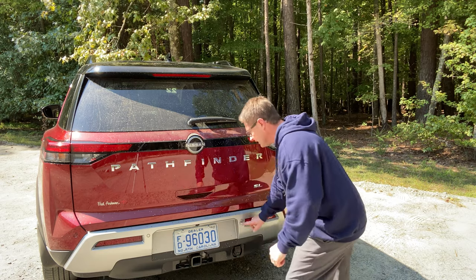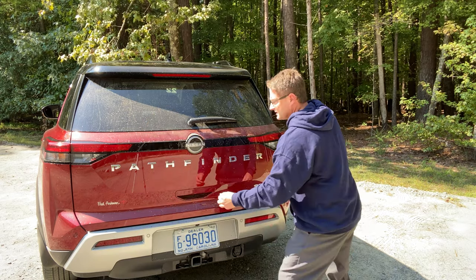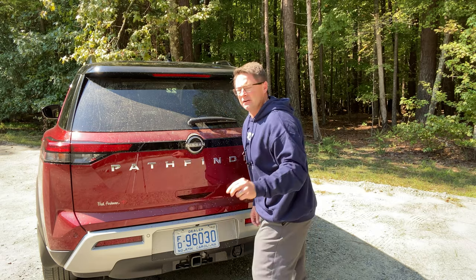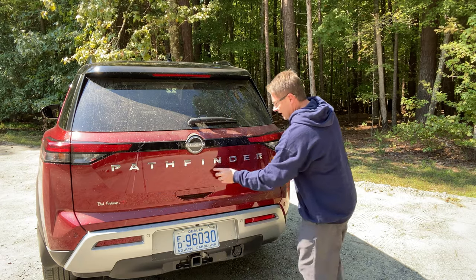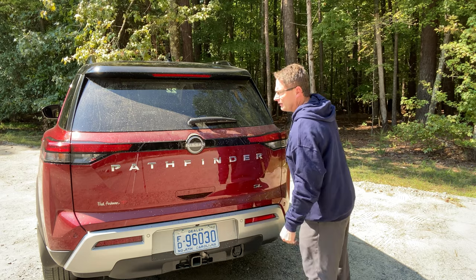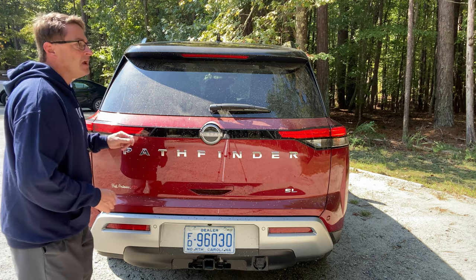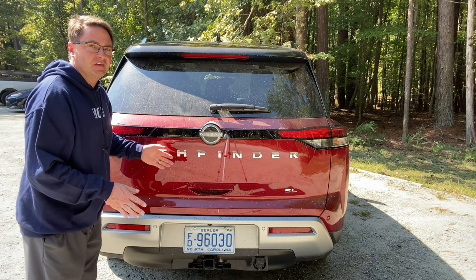All right, it's got parking sensors on the back with this nice silver metallic accent. And then this is modern right here. This Pathfinder logo is a modern typeface along with the brand new Nissan logo. That's cool stuff. The cargo space behind the third row has 16.6 cubic feet of space.